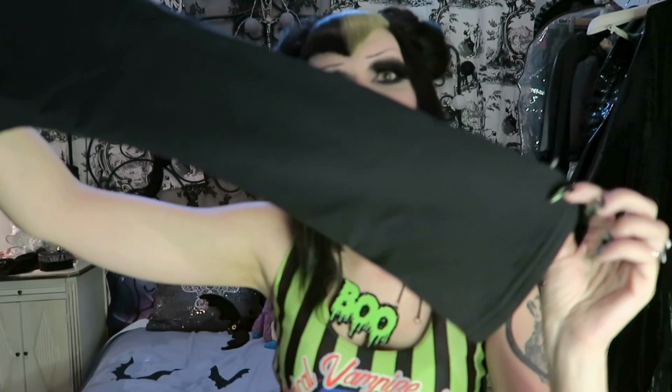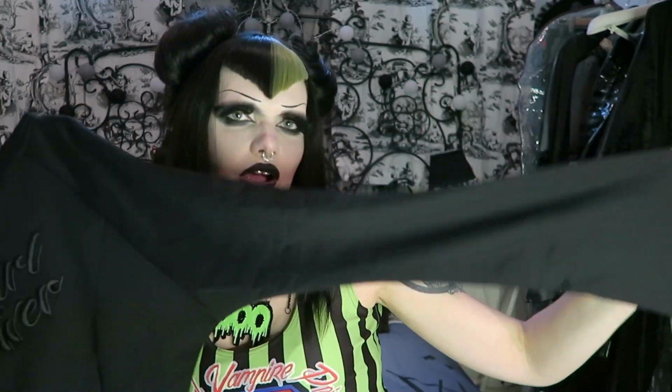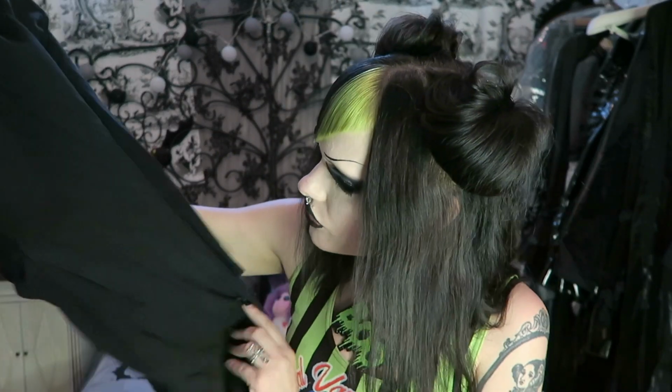And another detail I really like about this one is actually the arms. It has kind of witchy arms that get wider at the end, which I think is super nice. So yeah, I'm gonna try everything out.